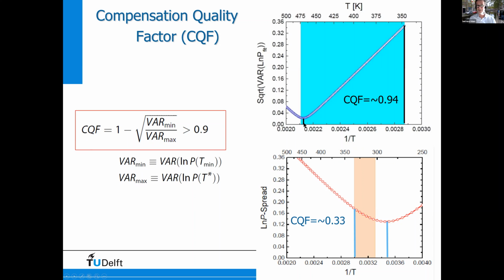The reasoning we had at first is that we said, well, this minimum, we have to compare it to something. And then it's reasonable to say, well, let's compare it to the largest spread in the data. And then a factor 10 should be good enough to suppose that this is really something which is beyond a statistical effect. That is basically the starting point of the reasoning. But of course, you can go further again.